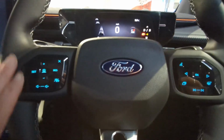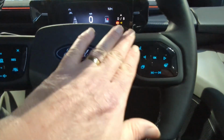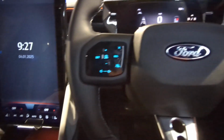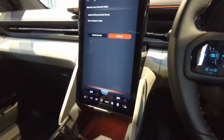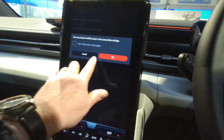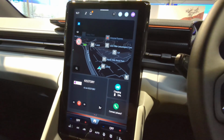Got cruise control functions over here, which is adaptive cruise control. Things like heated steering wheel, voice control on this side, as well as extra functionality through the steering wheel. If I turn Mary J on very shortly, and turn her down again, as we can see, the car's not been PDI'd, which is why it's come out with a Ford Pass, which actually is a really good system, particularly to help you with charging.